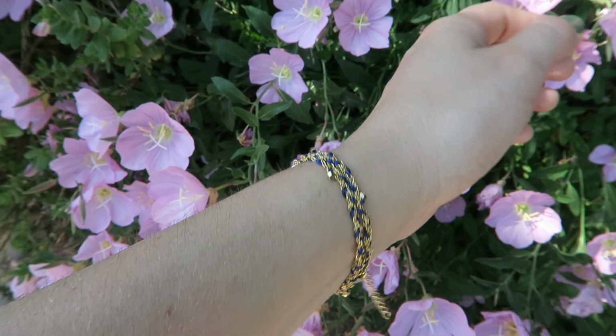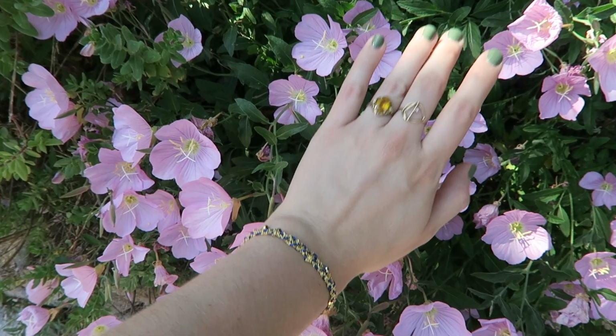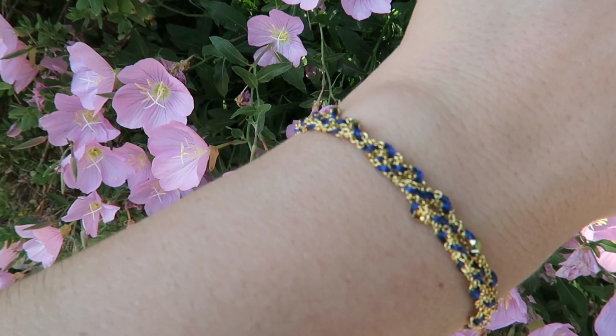And I also got a bracelet. I don't have too many bracelets actually, as you will see in my jewelry collection, but I wanted to get a simple bracelet because a lot of the bracelets I have are very chunky and big. So I got this really delicate, pretty little gold string bracelet, and it has this blue piece of string running through, and I love the way blue and gold look together. So I really love this. And a cool thing about this bracelet is that you can actually wear it as a choker because it is wrapped twice, and I tried it on as a choker and it worked like that as well.